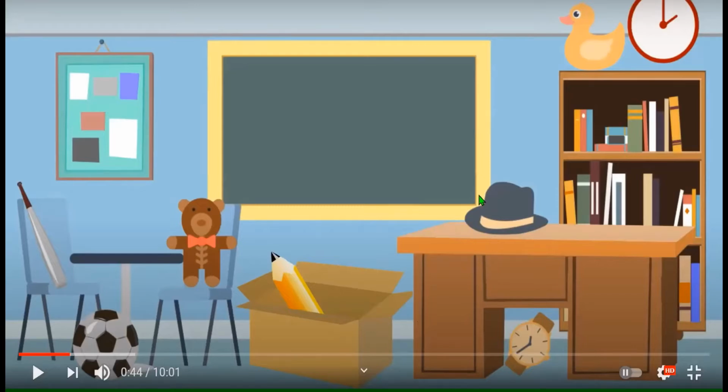Remember, right? Just like the bat is on the chair, the ball is on the floor, the teddy is on the chair. Okay? This pencil is in the box. The hat is on the table. The duck is on the shelf. The watch is under the table. Right? So you need to remember the position of the objects.